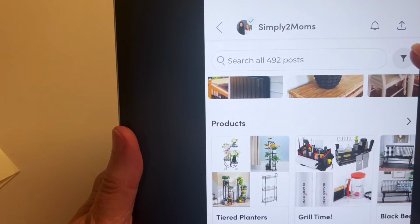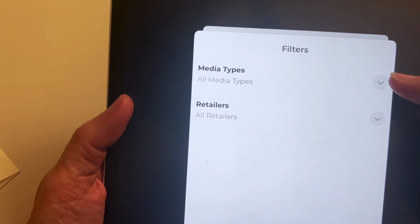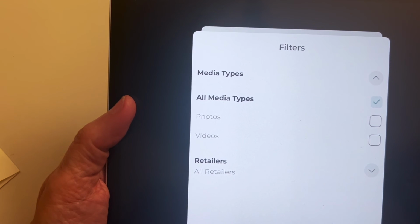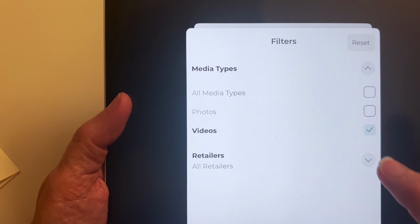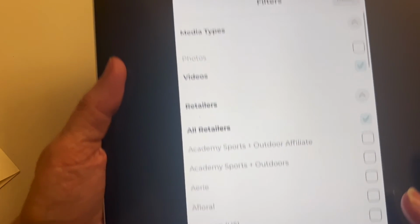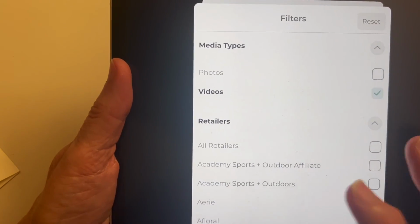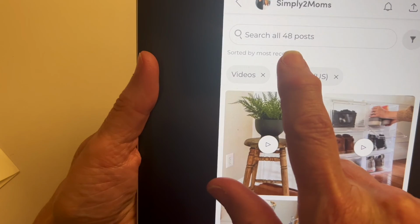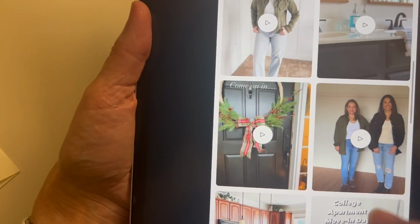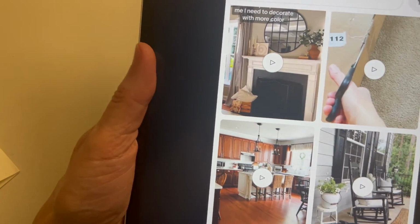492 posts. But they have this little funnel over here, which means it's a filter. And you can filter all of those posts in 2 different categories. In the media type, which means photos or videos, I'm going to select videos, and all of the retailers that they have recommended at one time or another. And we're going to look, and here is Amazon. They do a lot with Amazon. So I'm going to click that. And now we're going to show results. And that quickly we see that they have 48 posts that are all video that share products from Amazon. So that's pretty cool. You can really narrow things down quite well.